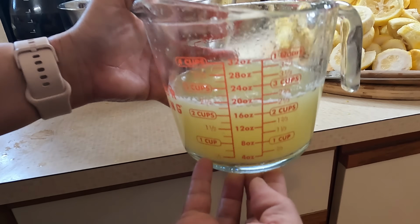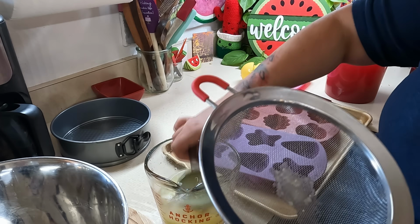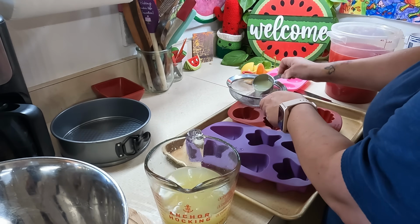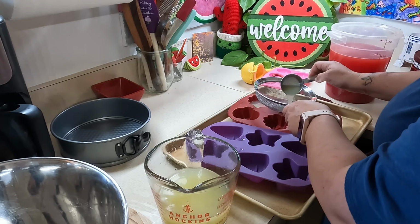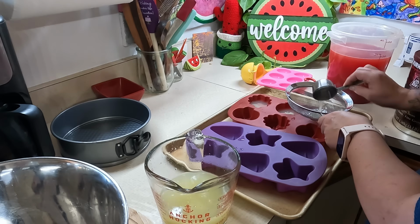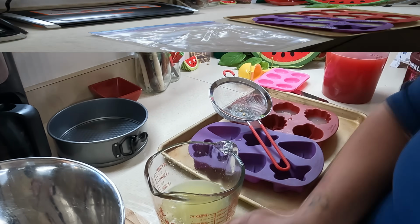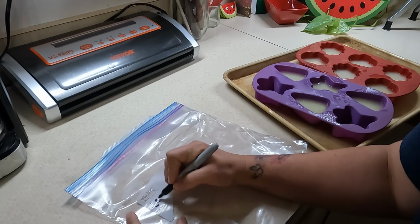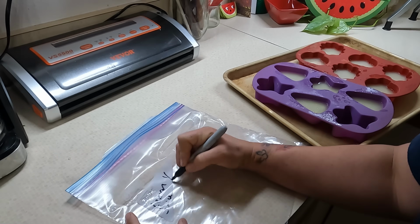Ended up with 2.5 cups of fresh lemon juice. Most of the recipes that I found that needed fresh lemon juice were 1/4 cup portions. And I don't have any other silicone molds except for my Halloween ones that could fit 1/2 cup. So I'm going to go ahead and portion all these and then get them in the freezer. And that's how I'm going to store this lemon juice. I'm just going to write lemon juice on here. And then 1/4 cup.